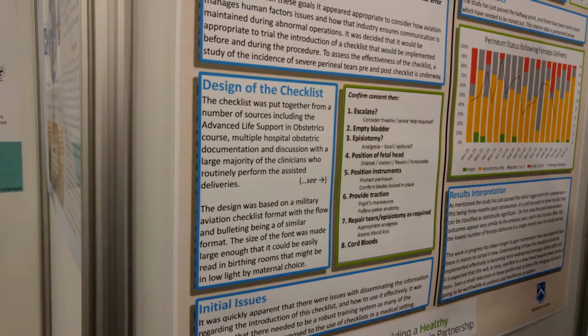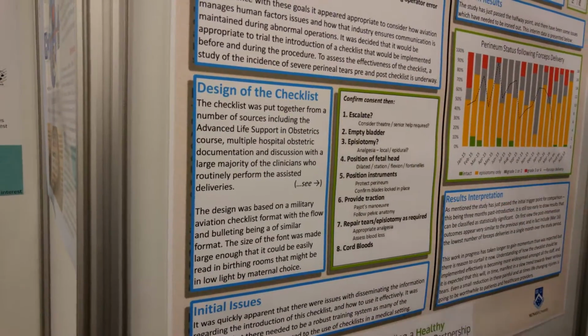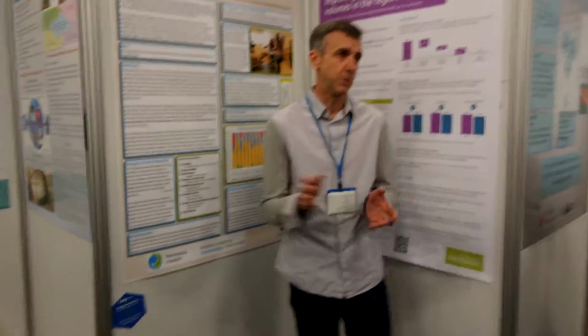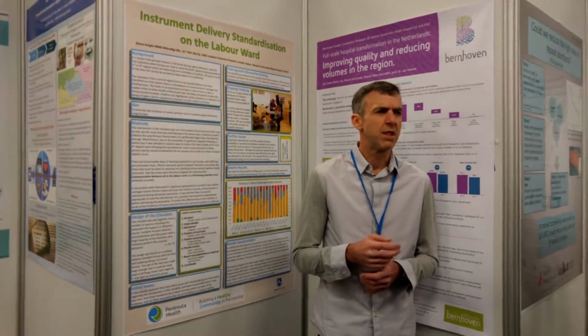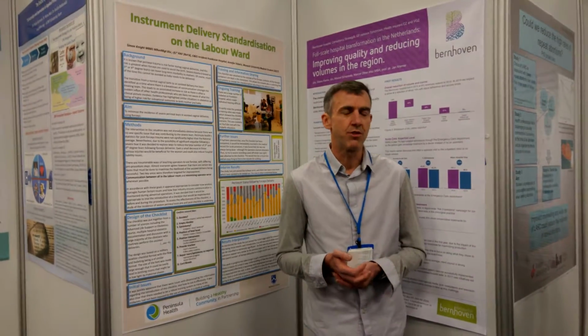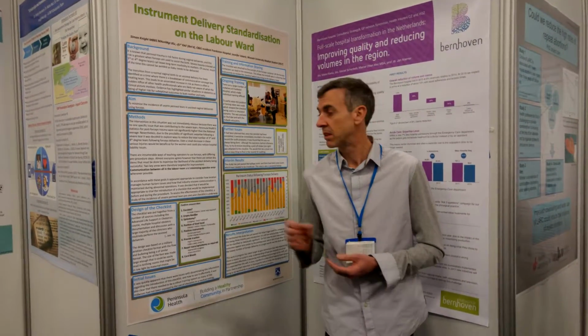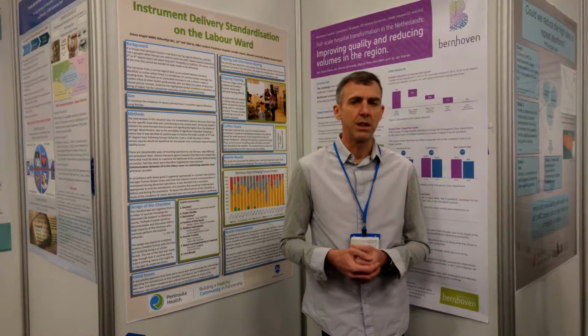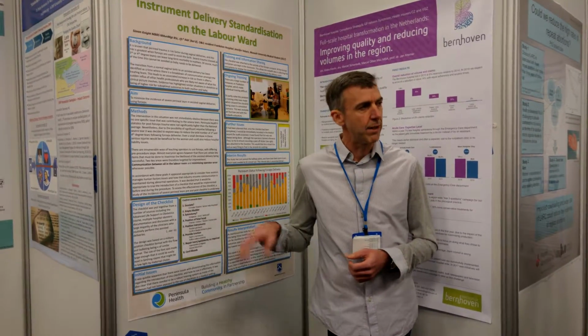So the way that we decided to do that is we made up a checklist, and we used a whole number of sources. Obviously, we spoke to a lot of people about it. We also used the Advanced Life Support in Obstetrics course, the ALSO course, which is extremely good for that. And I've had some experience of putting these checklists together, so we put that together.